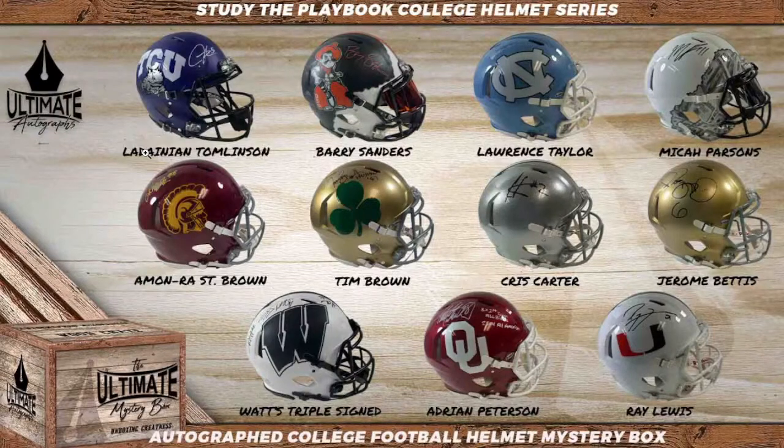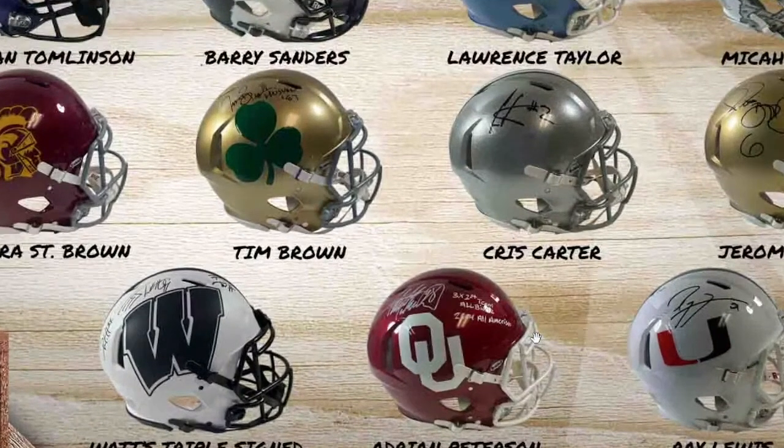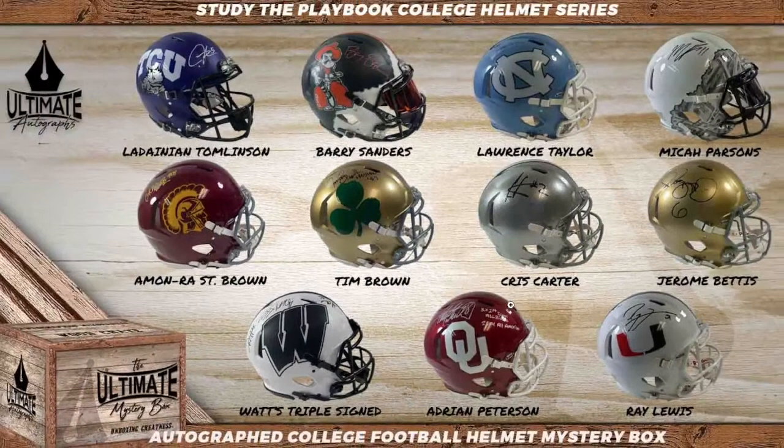We also have that sick purple TCU LaDainian Tomlinson Authentic. Talking about probably 2 top 5 running backs of all time. Another guy that's top 5 all time in the discussion, Adrian Peterson. He's top 5 all time in rush yards and rushing touchdowns. As great as he was in the NFL, he was just as good in college. A 3-time All Big 12 selection, put it there on the helmet, and an All-American inscription as well on Adrian Peterson.